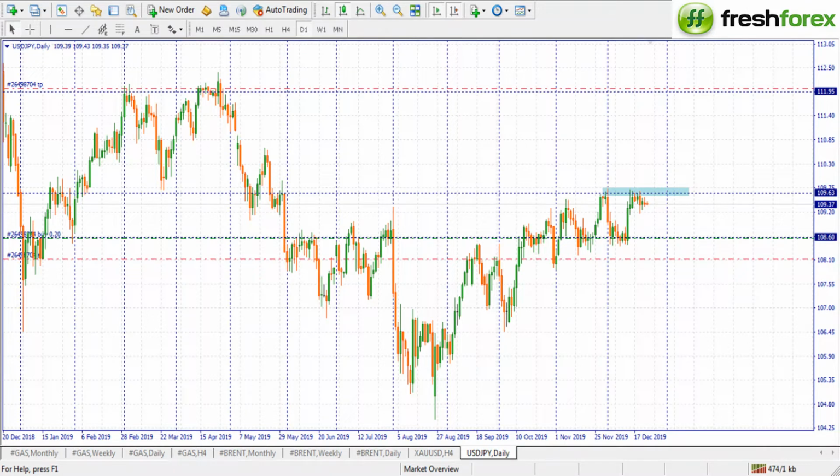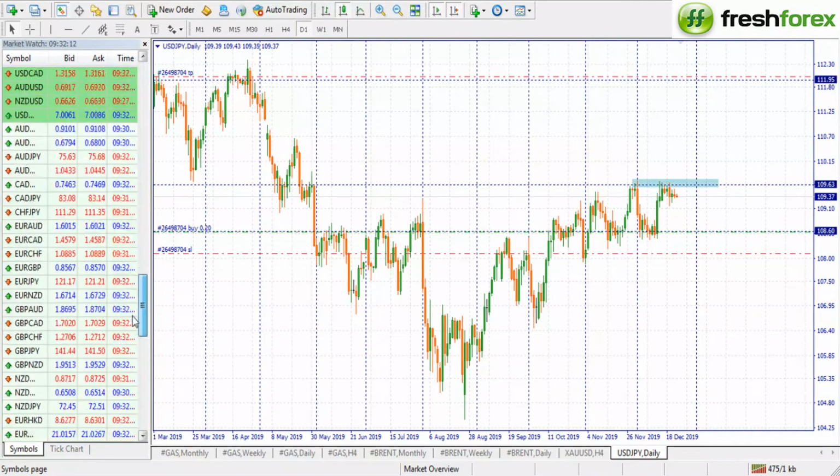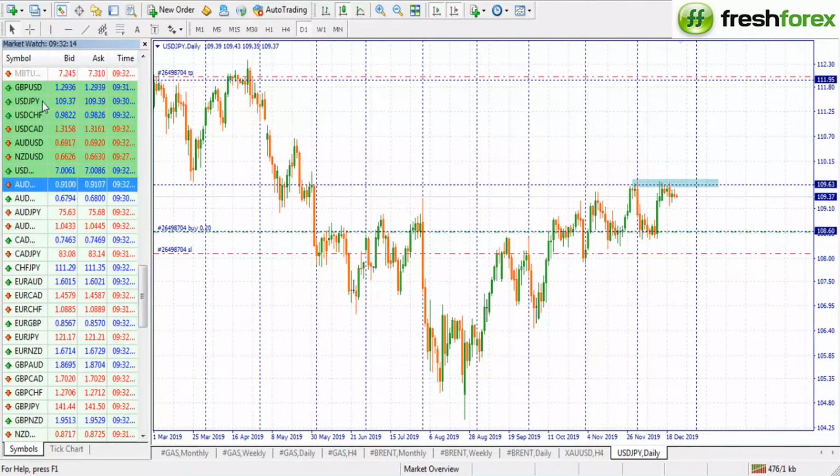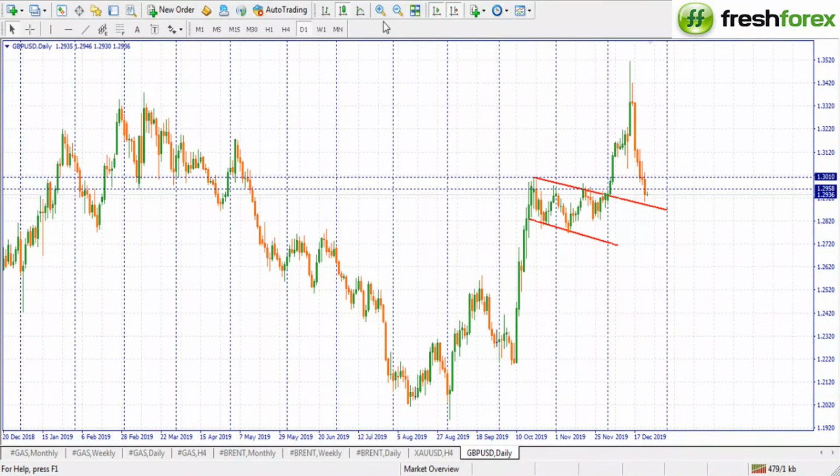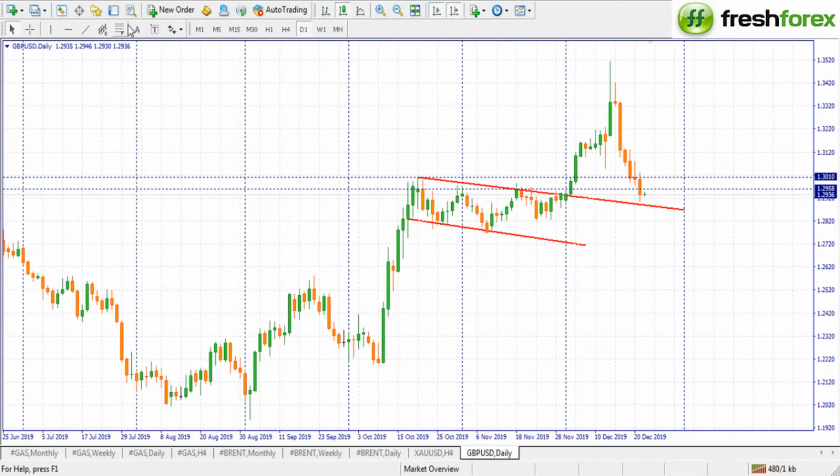I will move to GBPUSD. This one. GBPUSD, we have it here. We are still heading downwards. As you can see, we had a resistance. This was support, sorry. This is a very good support here. Then the price actually went and closed below it.